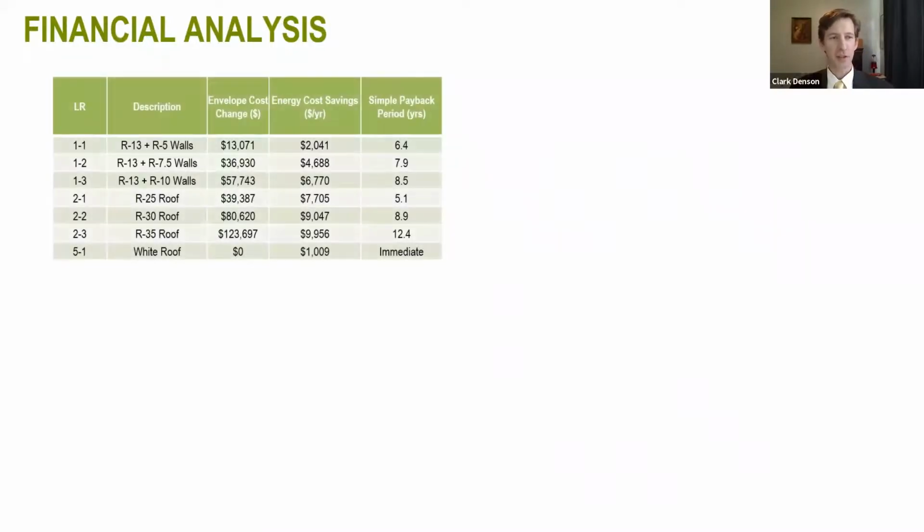So next we engage in a financial analysis, first using the RS Means to estimate each measure's effect on envelope costs. Now, as you can see, when you compare this with the annual energy cost savings, many of these measures resulted in a payback period of 6 to 12 years. And this probably was not very attractive to most owners, but fortunately, the contractor was able to provide cost estimates for the HVAC systems as well.